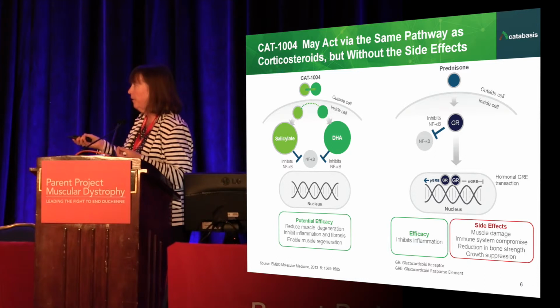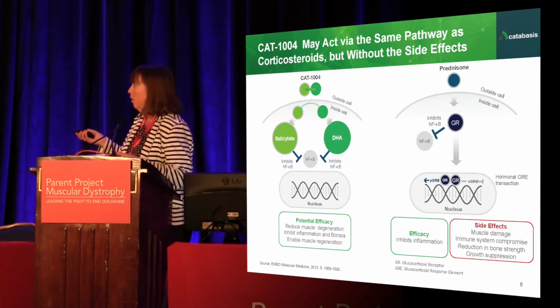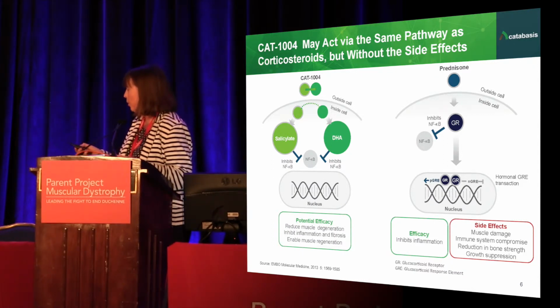different parts of the NF-kappa B pathway, and ultimately lead to decreasing the inflammatory markers and to potentially allowing muscle regeneration. On the right, prednisone also acts through the NF-kappa B pathway, but there are off-target effects that are not mediated through NF-kappa B and that lead to the side effects, potentially muscle damage, bone damage, that are off-target effects that happen with steroids.